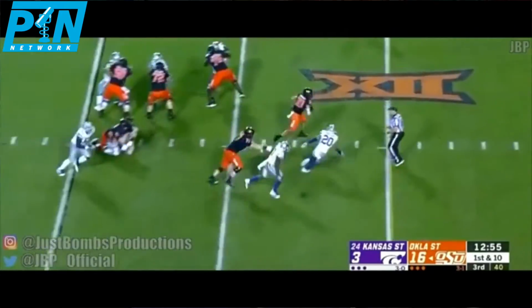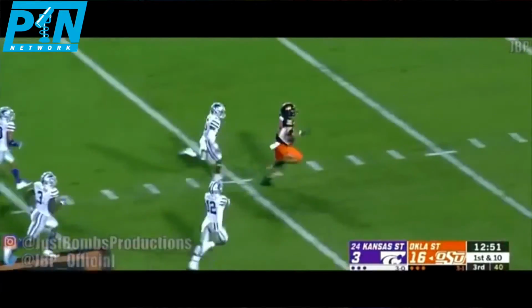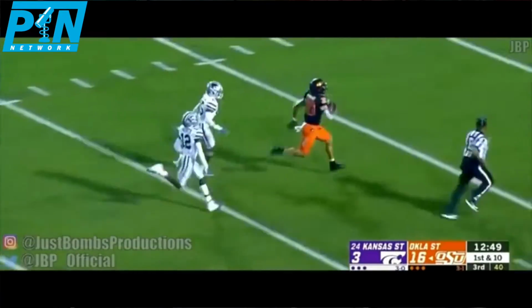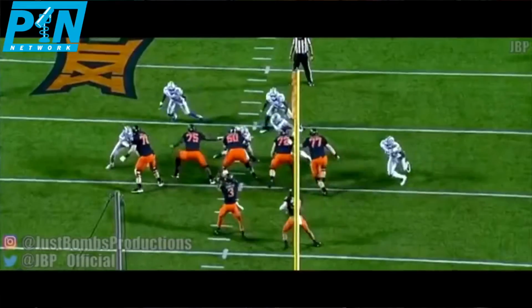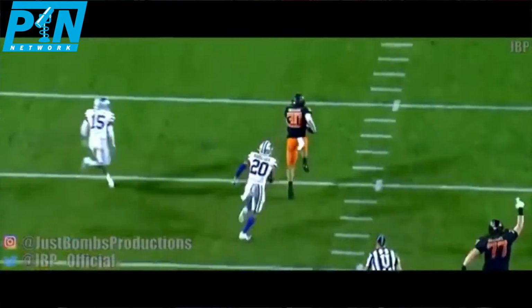So with the 4th round pick, courtesy of Matt Rhule's wife, the Panthers select Chuba Hubbard, running back, Oklahoma State. Chuba Hubbard is a very explosive running back, a guy that was a prolific running back in college, but I just don't know if he'll translate over to the league.